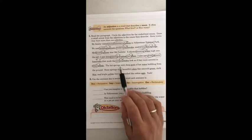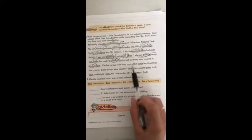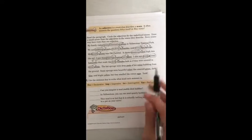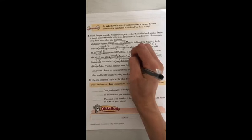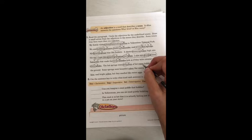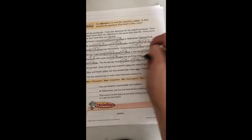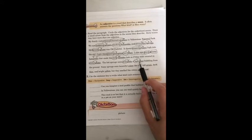All right, the hot springs were deep pools of hot water bubbling from the ground. So what kind of pools were they? They were deep pools. So deep is our adjective describing pools. And what kind of water is it? It's hot water. So hot is our adjective to describe the water.